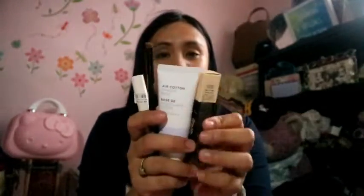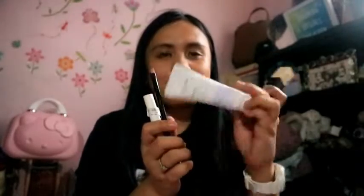I have 4 products that I bought from Althea Korea, and from different brands. This one is Etude House, this one is the Face Shop, this one is the Innisfree. Kasi, alam nyo na, walang Innisfree dito. And, it's my brush. So, yon. And now, I'm going to assemble the birthday box.